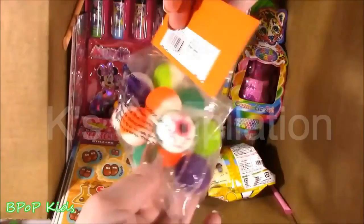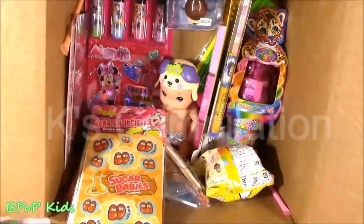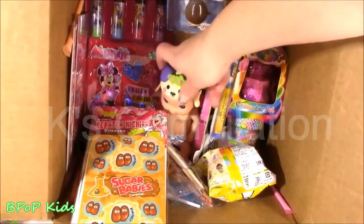We get some, what are these? Bouncy, oh my goodness. I have actually seen these at Target at Halloween. These are not 90s at all. I am looking at this thing. I've been for a while and I gotta get it out of here.